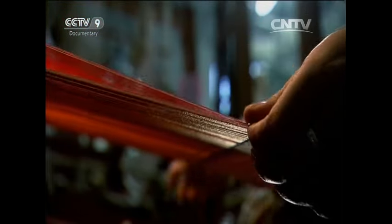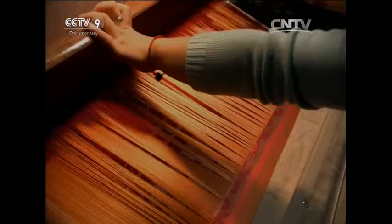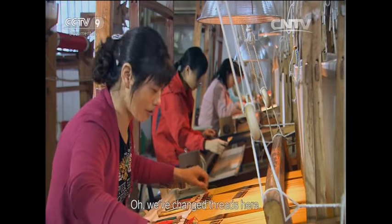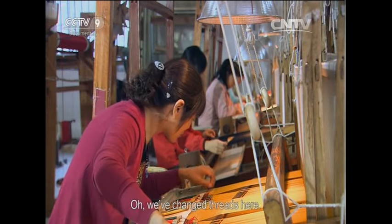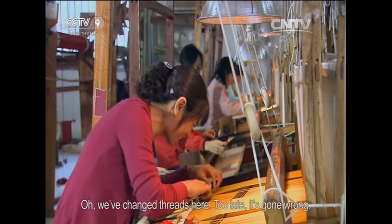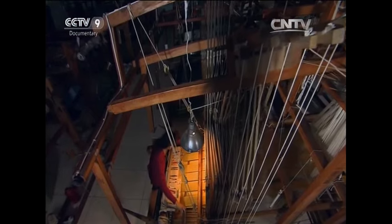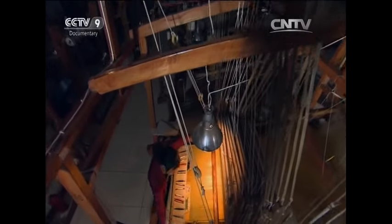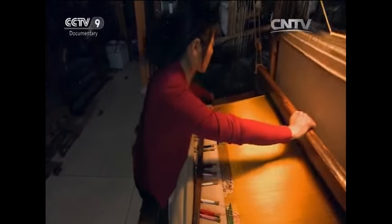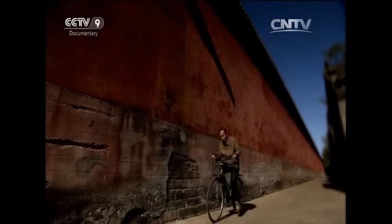They have to be millimeter accurate. A mistake on just one thread can ruin the entire piece. Because cloud brocade is such a complex craft, each piece takes a long, long time to make. Chen Rongsheng can finish 8 to 10 centimeters a day, but this is far more than the best craftsman in days gone by.